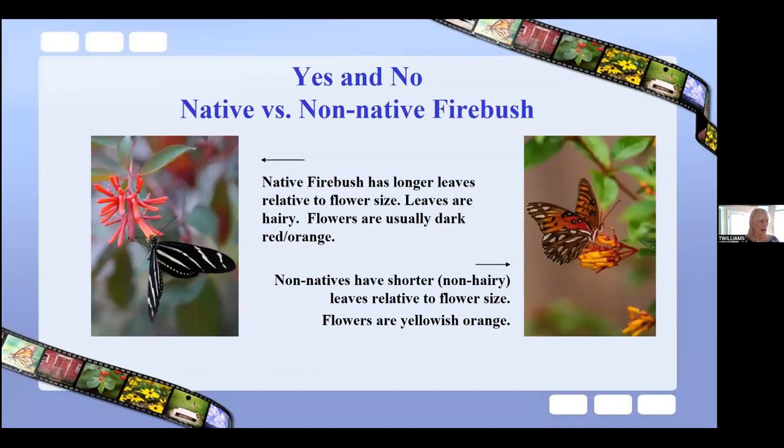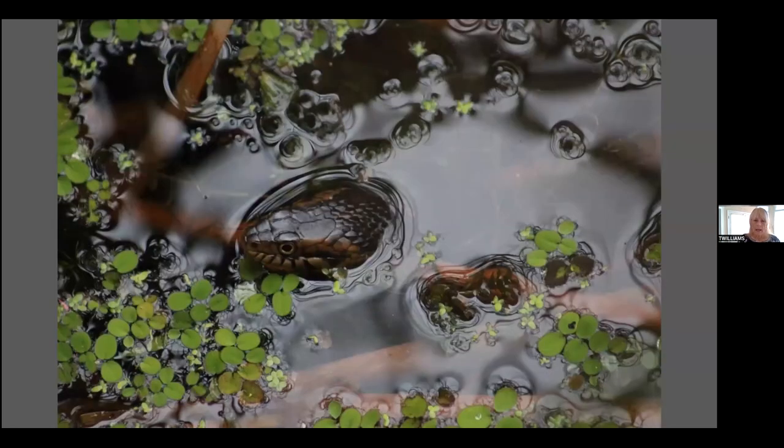In this image, we have two firebush plants. We have one that's a native, one that is a cultivar. If it's genetically engineered, modified in any way by humans, then it's not native. So it would not be eligible for the contest.